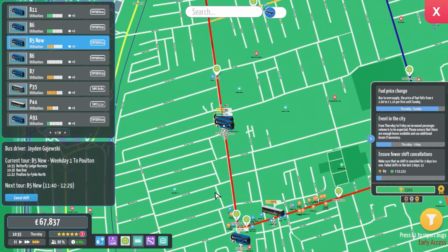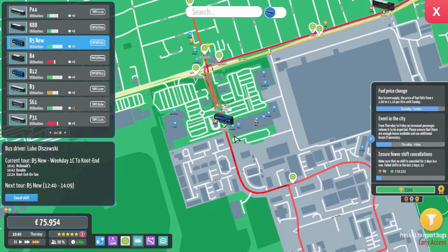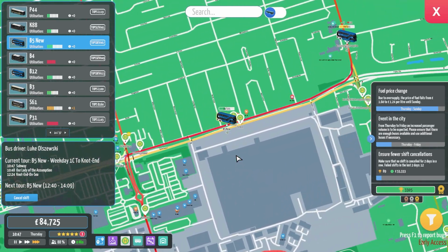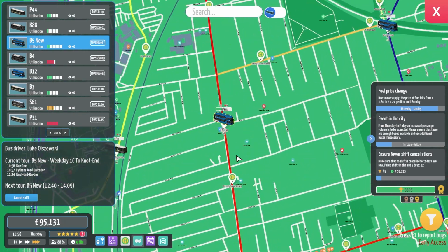Follow this one. No, that's going the other way. Now it goes this way. That's interesting that even though it was already there, another bus went in and went past. I don't know why that is.